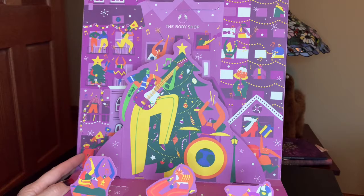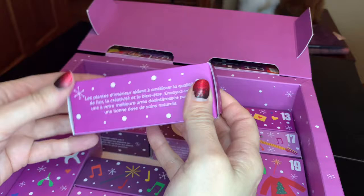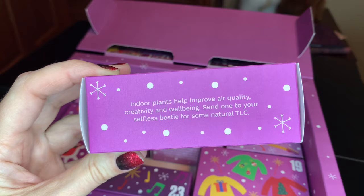Okay, let's do the Body Shop. Yay! Oops, crash. And number 20 is right here. What do we have to do today? Indoor plants help improve air quality. And Turtle says hello. Indoor plants help air quality, creativity, and well-being. Send one to your selfless bestie for some natural TLC.